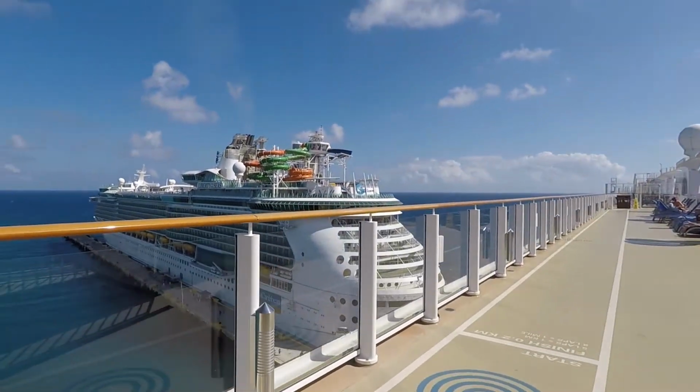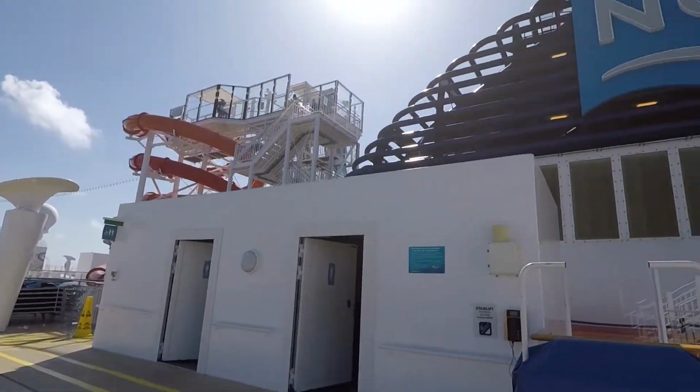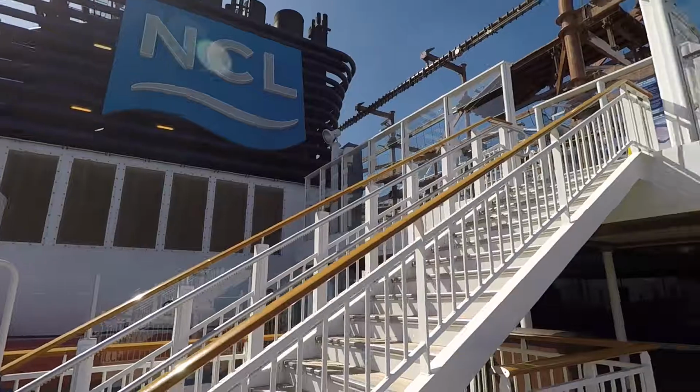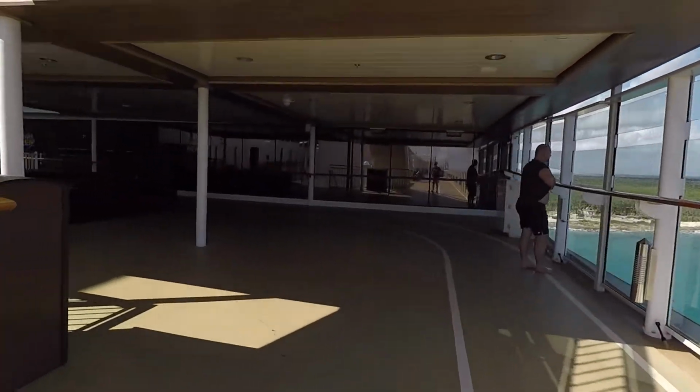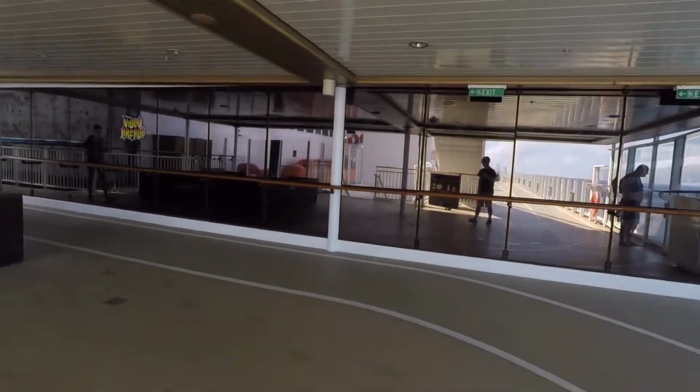So up here on deck 16 we have the jogging track right here, shown by the white lines right there. See the famous NCL funnel. Alright, we're going to quickly make our way back the other direction real quick.